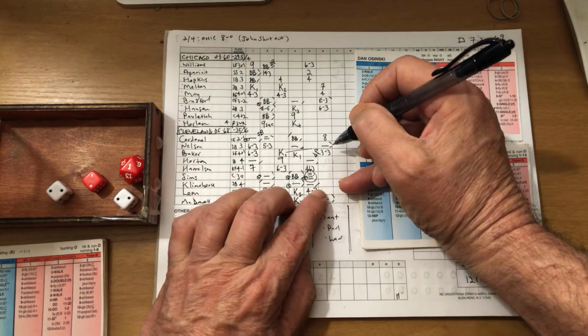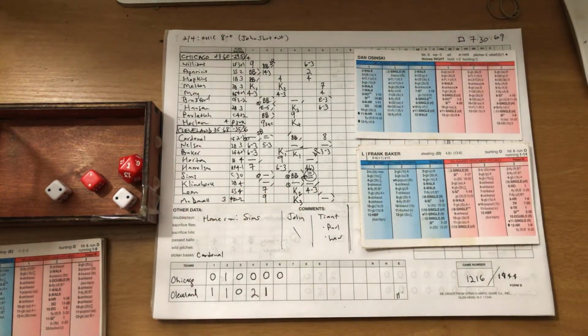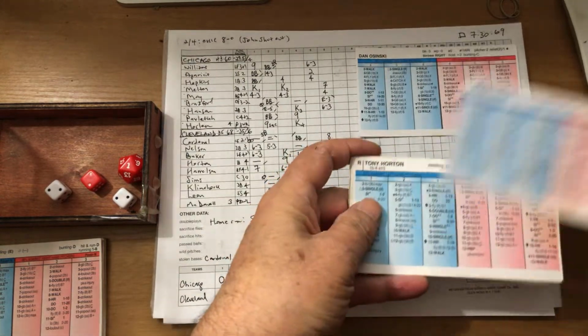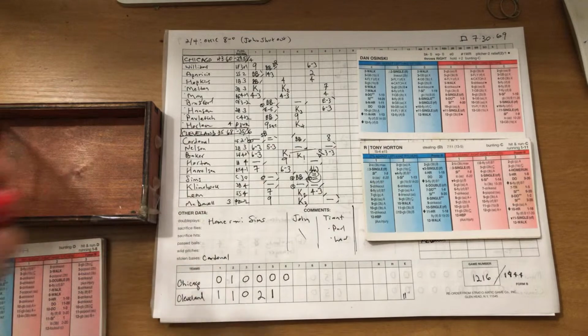What the fuck? First and second. It's second and third, 2 outs. My Lord. Somebody help me. And here's Tony Horton now. Osinski trying to get out of this. He's got a chance here.